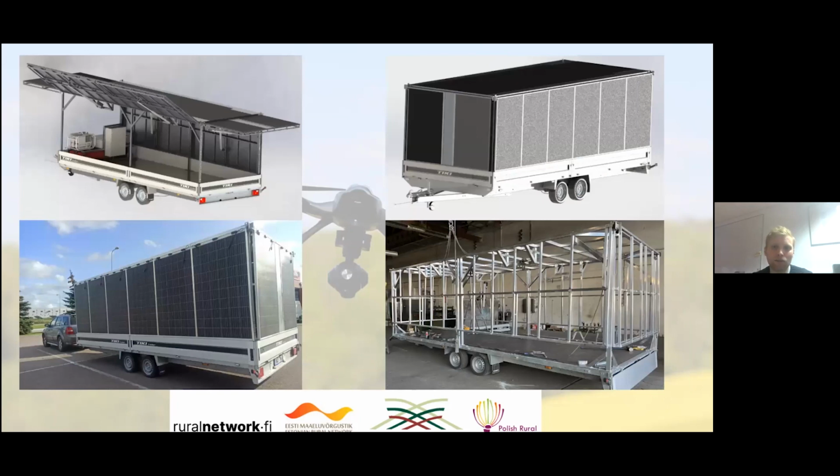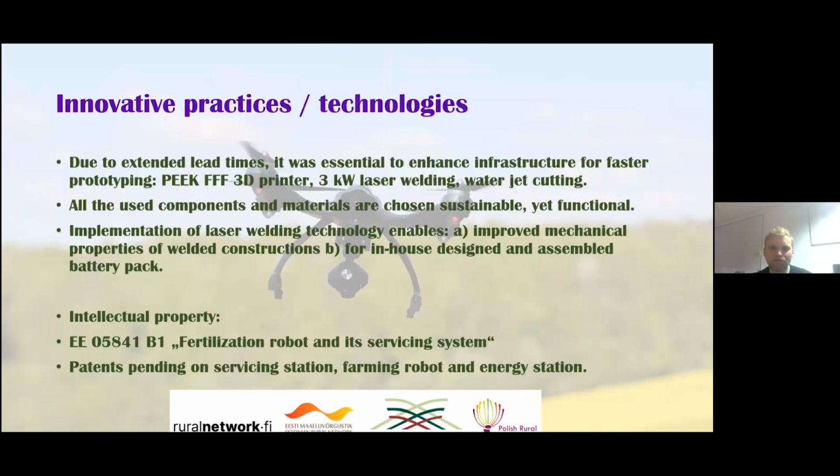Here are some images, some renderings, the actual product, and the main construction on it. The construction itself was manufactured from lightweight and tempered aluminium, with its mechanical properties, at least in terms of yield strength, comparable to mild steel. So it is strong, it is rigid, and the main idea is that it is lightweight.